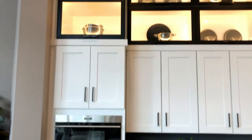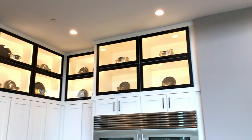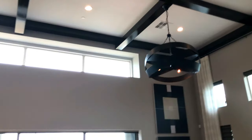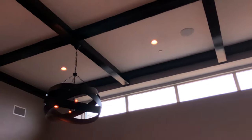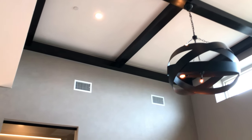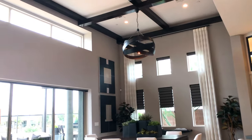Also looks good is right here, these cabinets on top. Beautiful. That's beautiful. Look at these ceilings. Look how high these ceilings go. And look at the patterns. Again, amazing attention to detail. Great interior design. It's so beautiful.